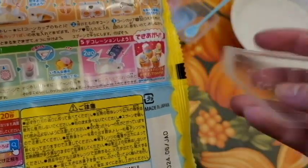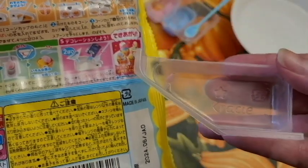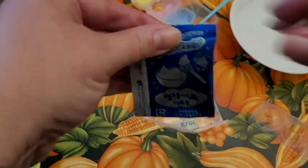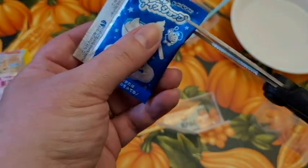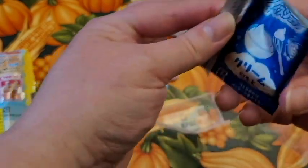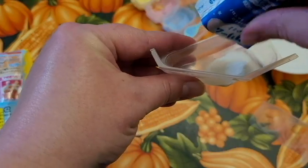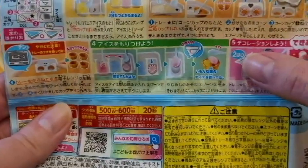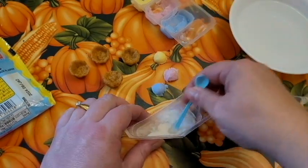And that is why I cleaned out the well with the star in it, because we're going to make our whipped cream, whipped topping. I'm not exactly sure what this would classify as. And it gets 2 scoops of water. 1, 2. And mix.